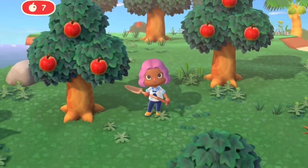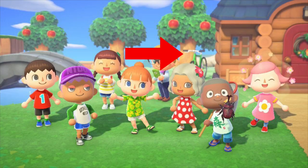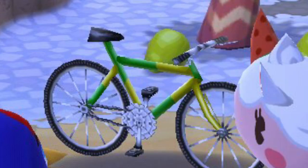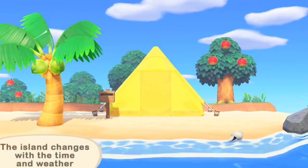And finally, for number one, we'll be looking at one of the screenshots released alongside the box art. This bike. This is making me lose my mind. Some people are guessing that it's simply the mountain bike furniture accessory, but that item has yellow going down towards the wheels, something this bike clearly lacks. Yes, I'm aware there's a 95% chance that it's just a new furniture item, but my mind keeps thinking, what if, you know? Bikes and scooters are something I've wanted for a pretty long time, so hey, a guy can dream.